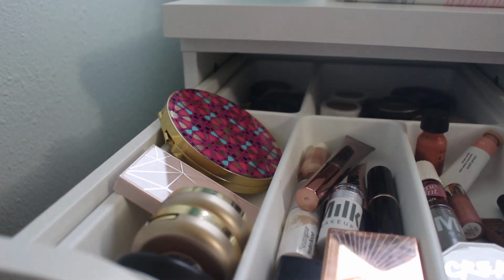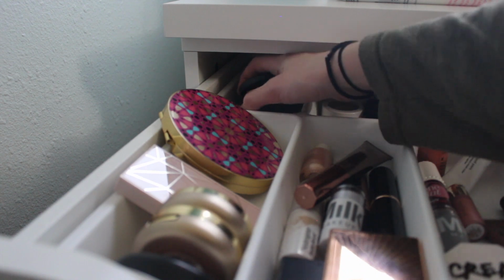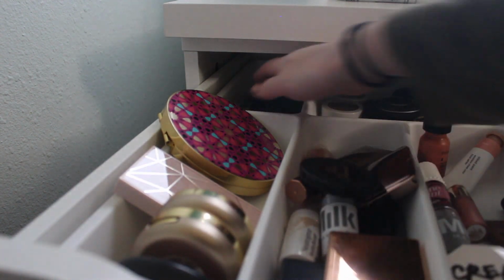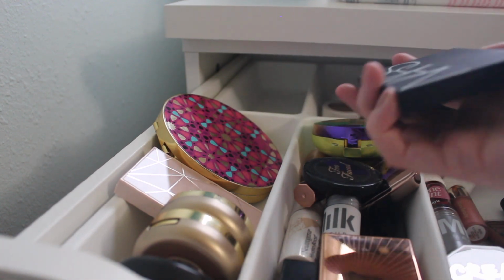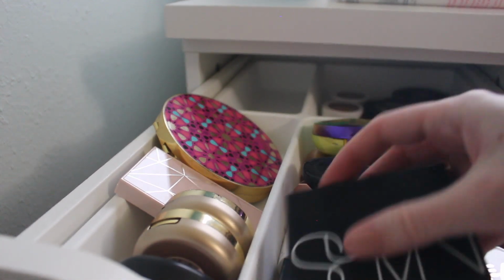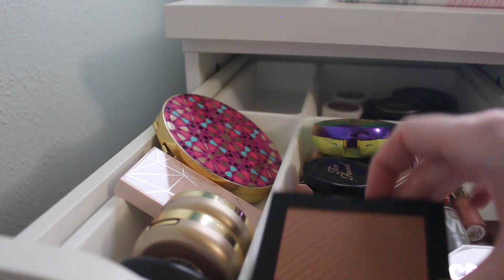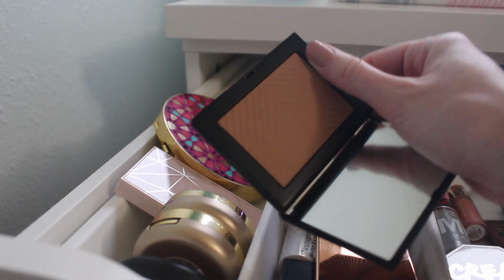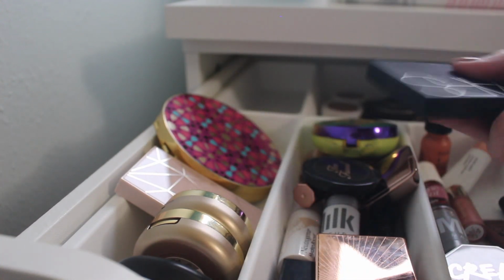Okay, so reaching back here, I have a handful of bronzers. I'm just going to go ahead and pull them forward a little bit. So starting right here, this is my Nars Laguna bronzer. This was a cult classic forever ago. People still love it. So this is that one. This is like the newer packaging of it to the best of my knowledge, but it just looks like that.